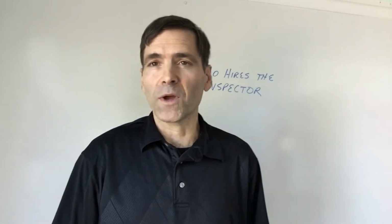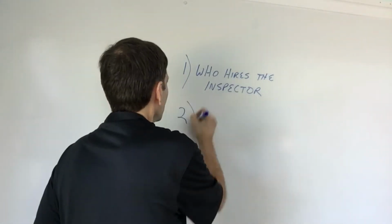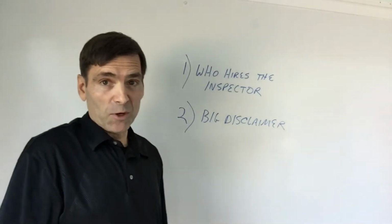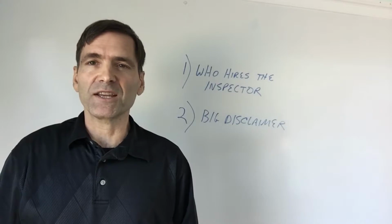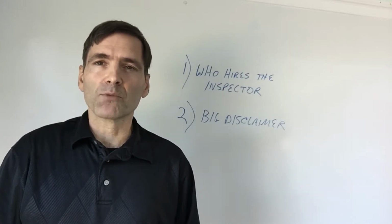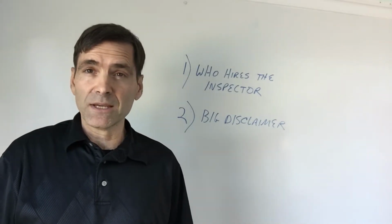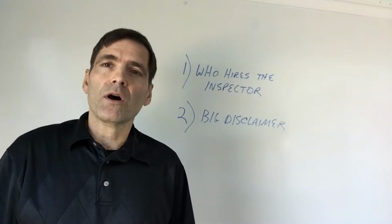The second thing when having a commercial property inspected is what I call the big disclaimer. So the mistake that people make when they have a commercial property inspected is they don't understand that the property inspector is finding what they can or what they see or what they're able to find, but that there's this big disclaimer on the inspection agreement.